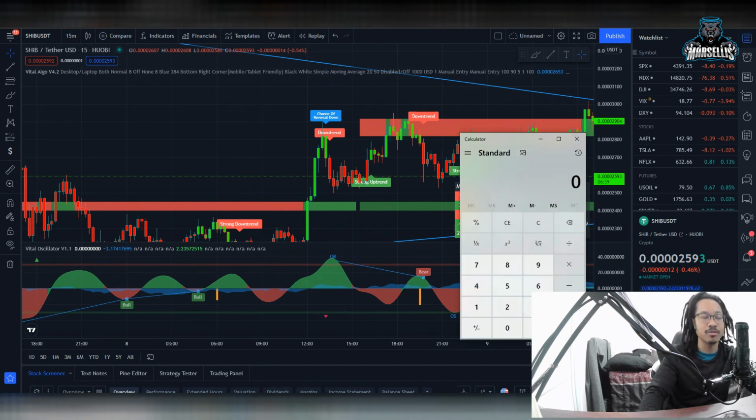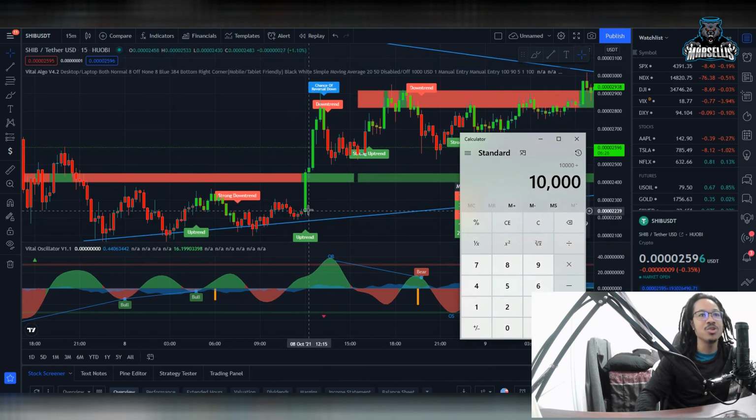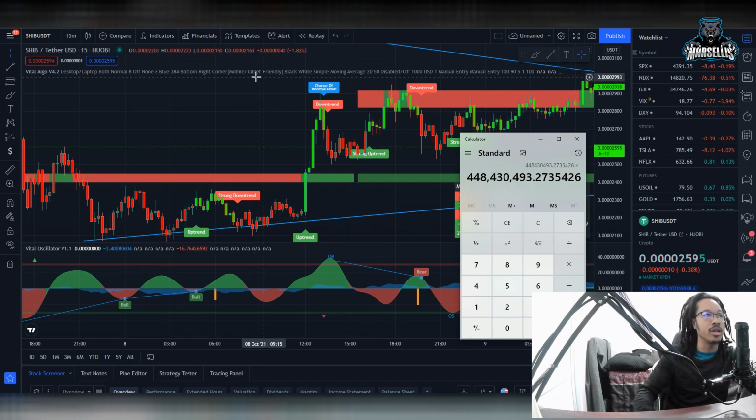I just want to put things in perspective just to show you how significant this is, right? If you sit here and you watch these charts for a while, you will make money. Remember, I'm not a financial advisor, none of this is financial advice, but you will make money. Anyways, 22.30 is where you buy in. 28.25 or 28.20 is when you sell out. So divided by 0.0002230, this is when you're buying in. That's going to give you 448 million Shib. And then when you want to sell, it would be 28.20 right up here. So what you want to do is 0.00002820, and boom, you would have made $2,645.